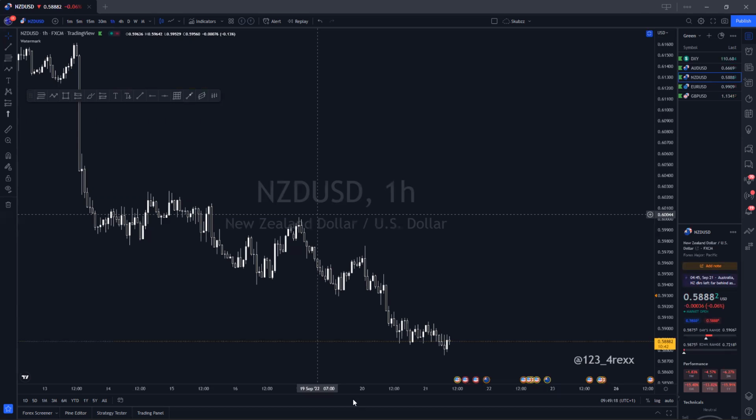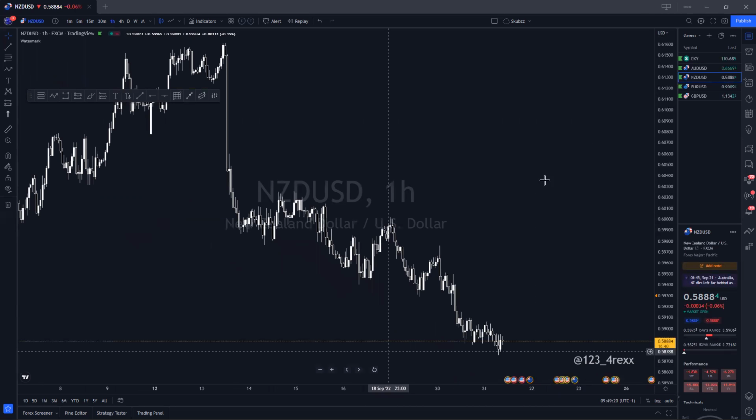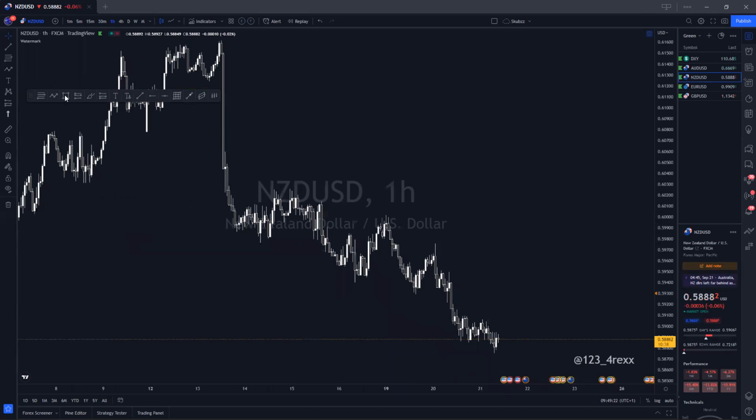So coming to NZD USD, the same setup that we had yesterday. We broke structure to the downside here. And I have been waiting for that retest, so that we can catch that sell around here.